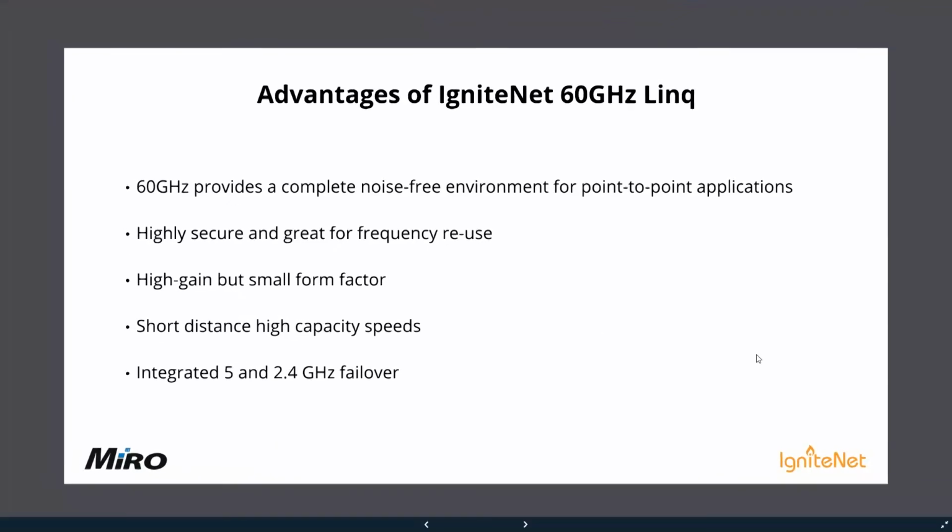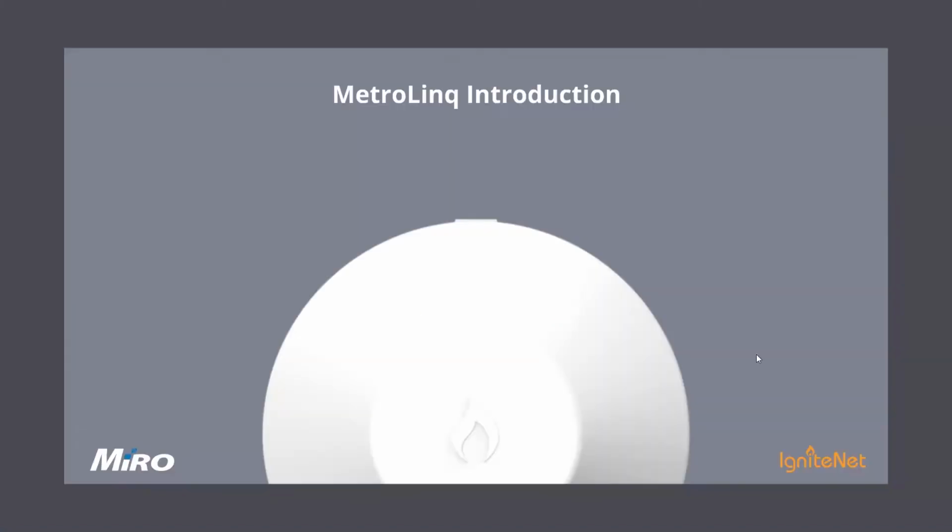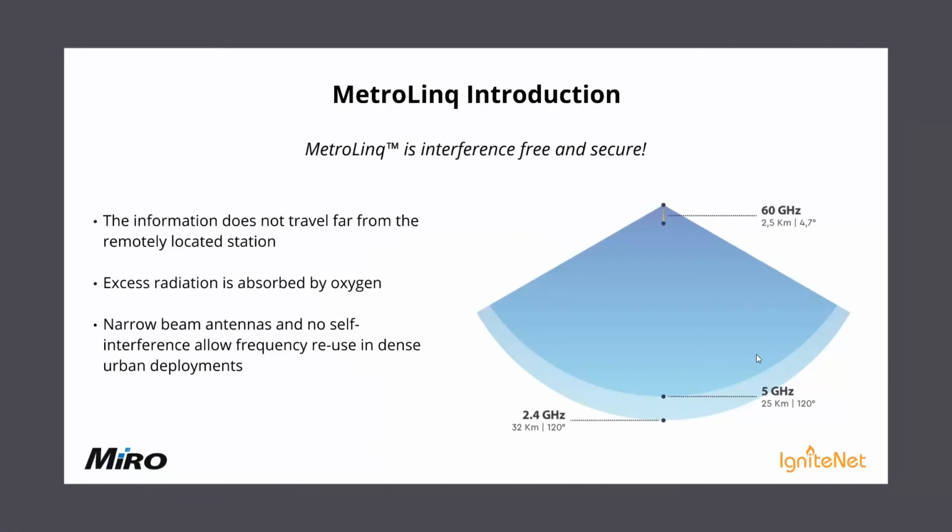Okay, so let's look at the IgniteNet product range. It's very simple, it's easy to remember, and there are only a couple of products, and most importantly, they work. So first of all, we're going to talk about the MetroLinq introduction. Before we get into the products themselves, let's look at what it offers you.